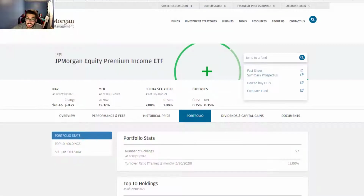So keep that in consideration. Let's look a little bit into the fund. You see overall the net expense ratio on this one is only 0.35, which is a little bit different, right? This is an actively managed fund that's focused more on a covered call strategy.